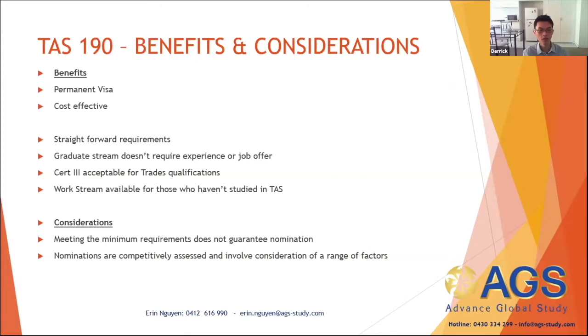And there is a work stream available for those who haven't studied in Tasmania. So if you just got your 485 visa and you're not confident in getting a 190 in Sydney, you might go to Tasmania, and you've got 2 years to work and to get a strong application in Tasmania.